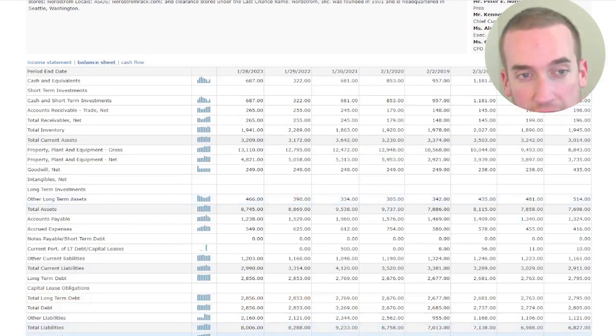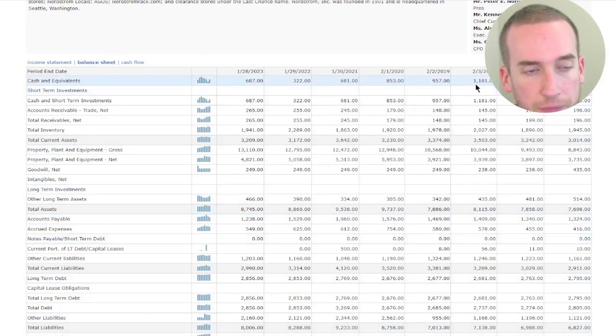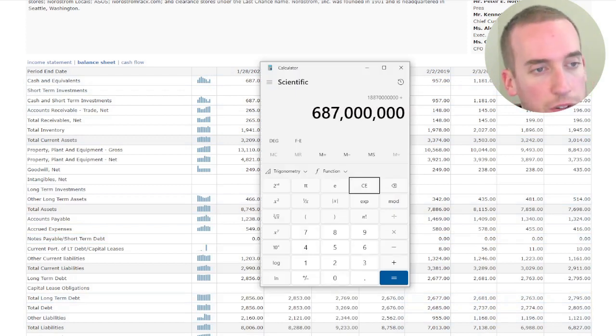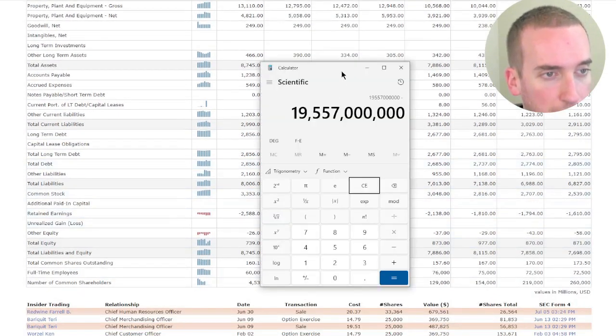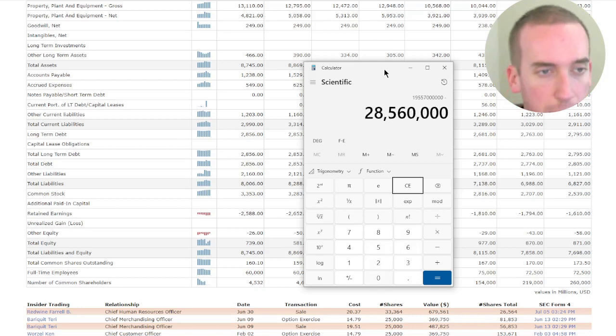Okay, cash, they have 687 million, which historically is mid. It's not the lowest, it's not the highest. So we're going to add $687 million. And we're going to remove the debt, which I'm guessing is a lot. Total debt, 2 billion, not that bad. Minus 2,856 million.